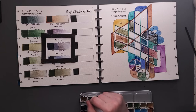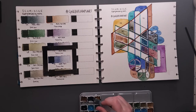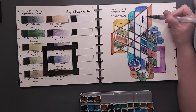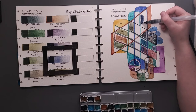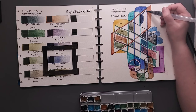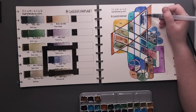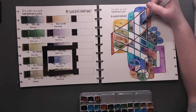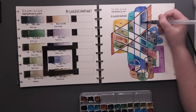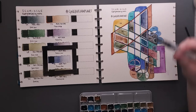Okay, next is tundra blue. Now the tundra blue I've marked TB. That contains PB29 and PBR7. And it is up here. And also it is a wicked big spot, just because this is a very odd shaped Venn diagram where it includes 25 different paints. So some are tiny and some are definitely not.